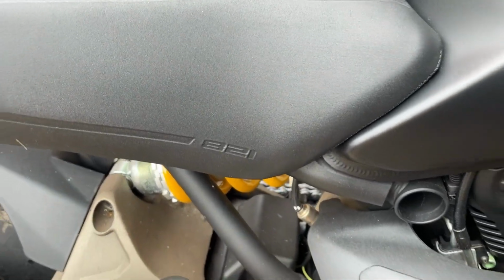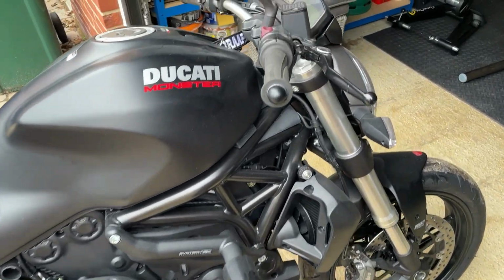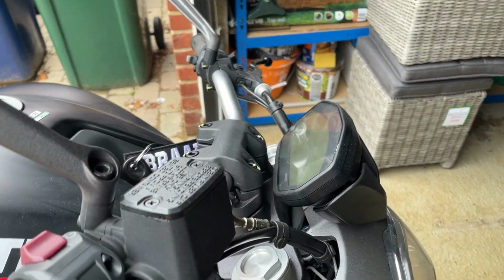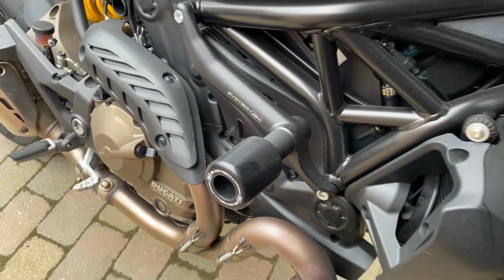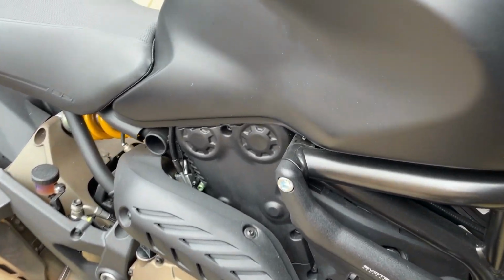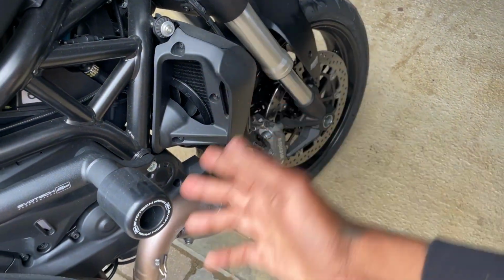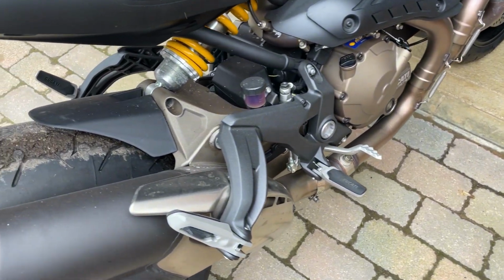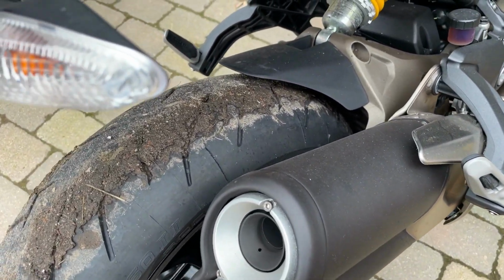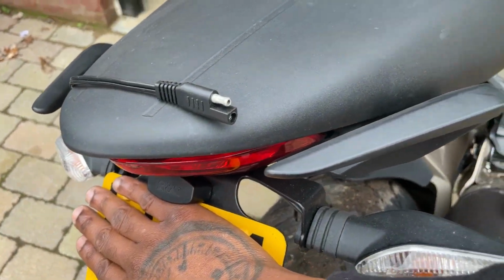821. 2014 Ducati Monster. Pretty much in stock form, only a couple little mods on it at the minute. What we can see, we've got the Evotech crash protection, which is quite cool. Sticks out quite a bit, so obviously if you do come off it, I can see it saving a lot on the bike, which is a sick touch. Everything else is pretty much in stock form. We've got an RNG tail tidy going on here, but apart from that, that's it really.